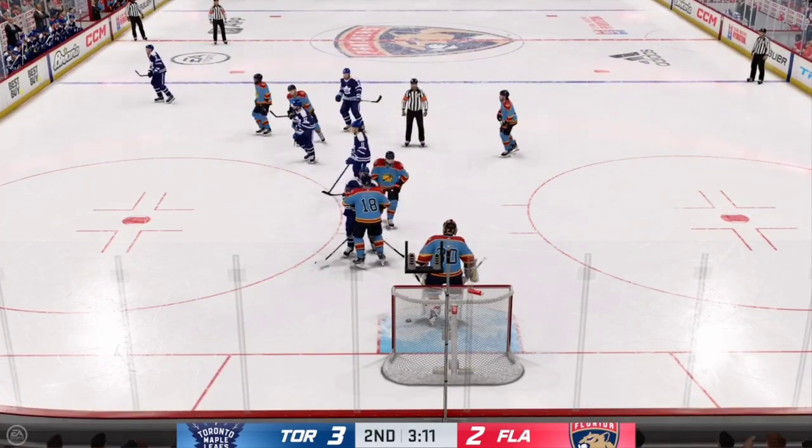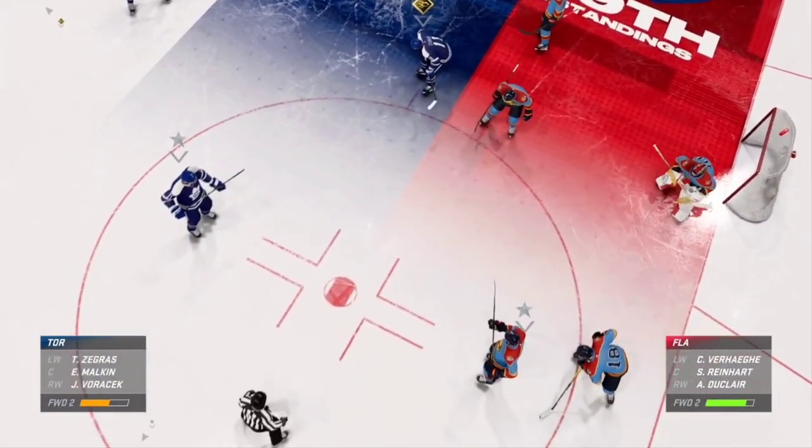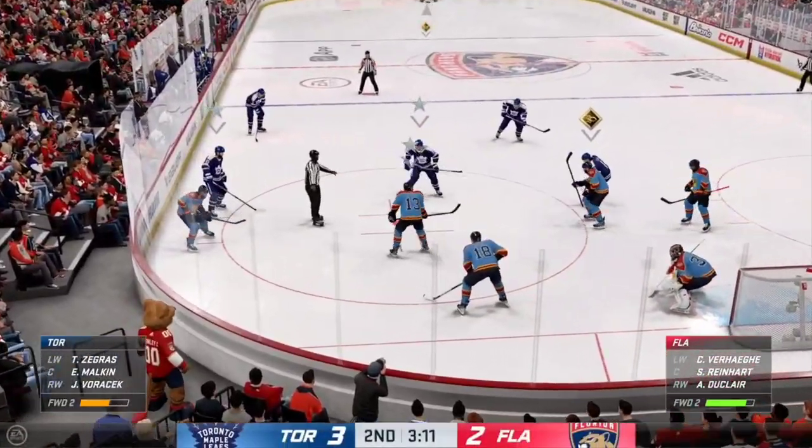Quickly on top of that, James. He needed a cover there. Just here in the late stages of this frame, Toronto's got a 3-2 lead at this point.